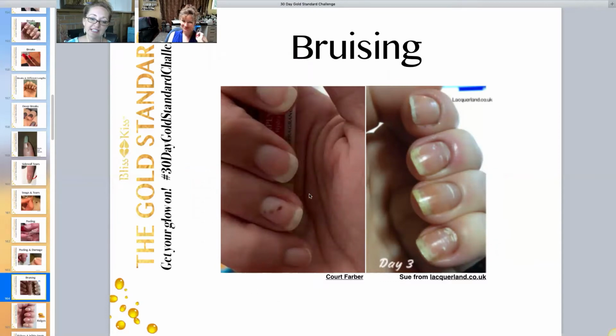Then we have bruising. Bruising is so fancy. So this is a fresh bruise here on the left from Court, and that's where the blood vessel's been broken in the nail bed. Whereas the one from Sue, those are the white bruises that happen from trauma on the matrix, so trauma on the nail plate that's underneath the skin.